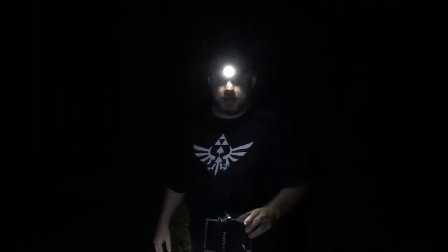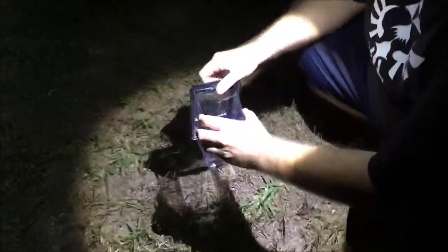Okay, guys, we're outside at night now, and we're going to turn the red velvet ant free. We just got a nice little part of grass right here, and it's up there in that corner, so that's a good spot for us to take it out.